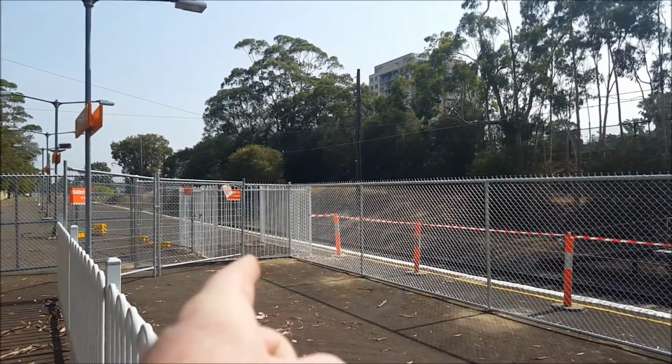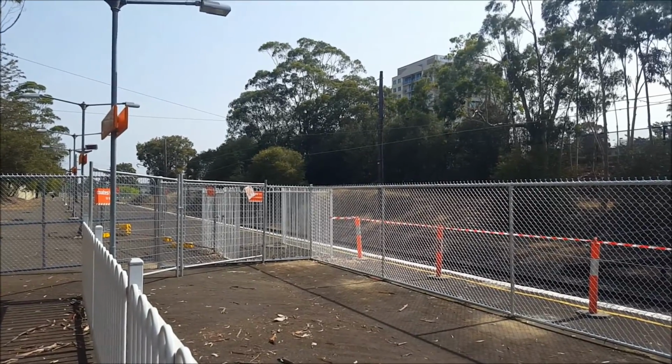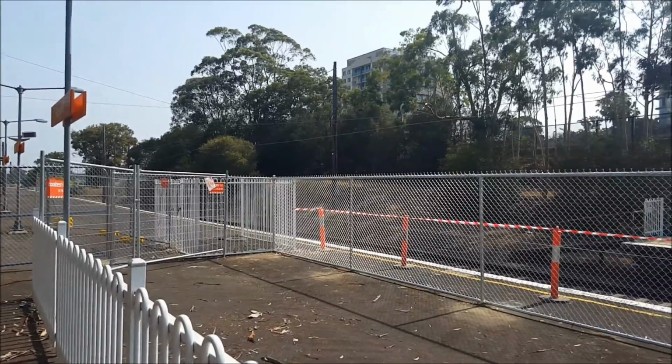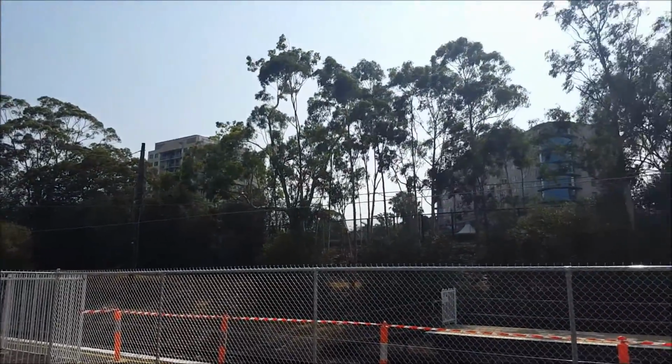The signal PR1012 has now been decommissioned. And the overhead wire is now all sagged.